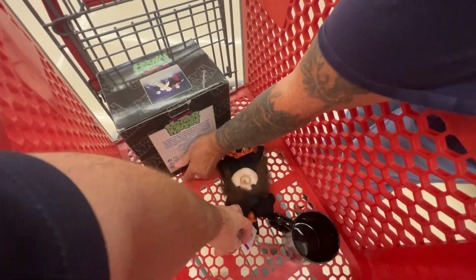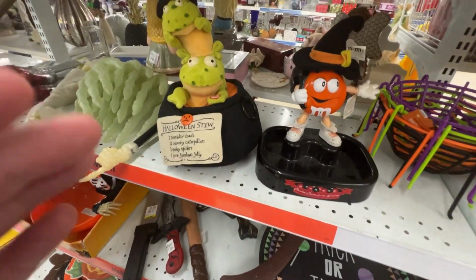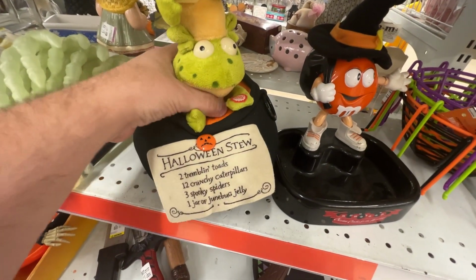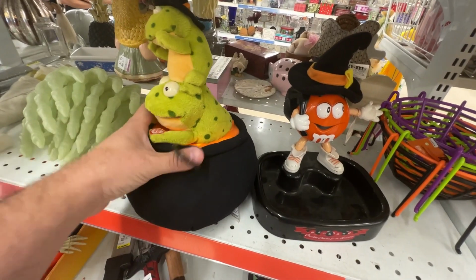In general, we're always looking for the singing decorations. Gemmy makes a lot of them. This one right here, I don't believe it's a Gemmy. It's a singing frog one. It works great. I looked it up. Wasn't selling for that much, unfortunately, so we decided to pass on that.